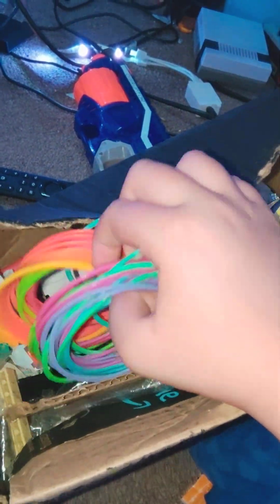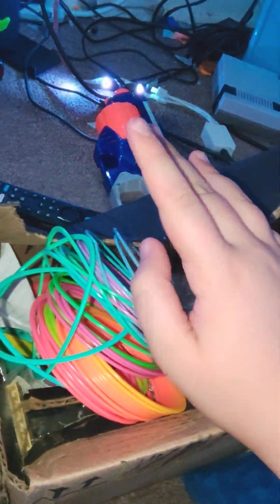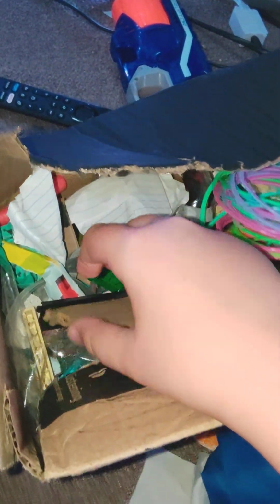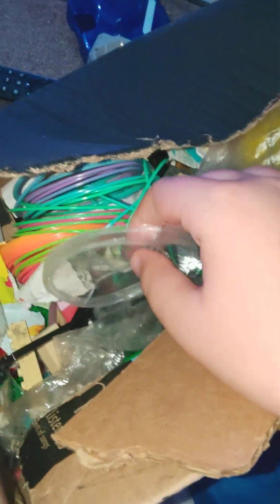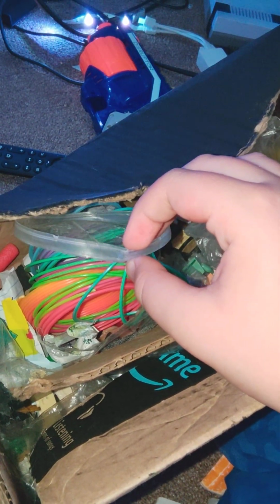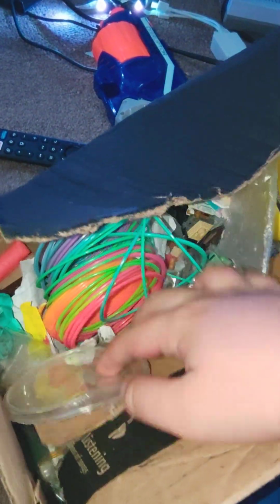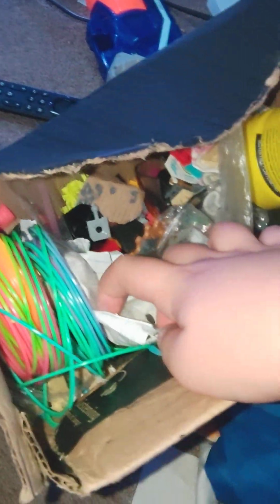Oh, what happened? Oh, this is a Slinky, I can tell. My finger hurts for some reason. Hopefully there's no spiders in here. There's no spiders. Oh, this is just a box of junk. This is a Pringles, I don't even know. A Pringles cover. A Pringles lid. I'm an idiot. I forgot what those are called, but they're called lids.